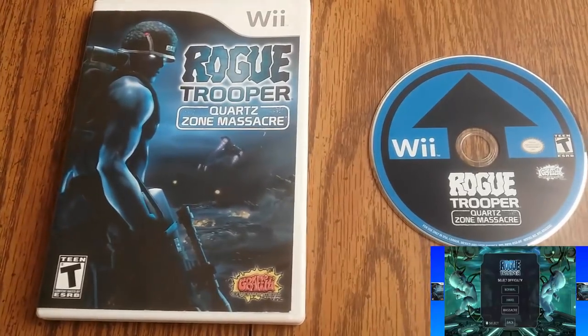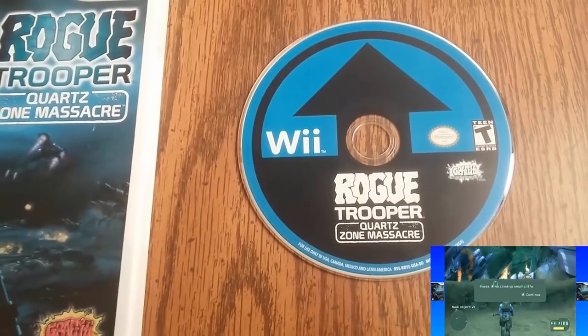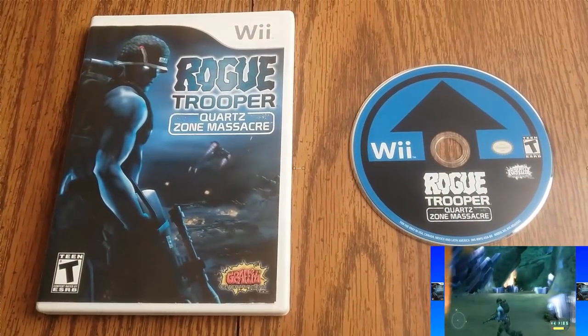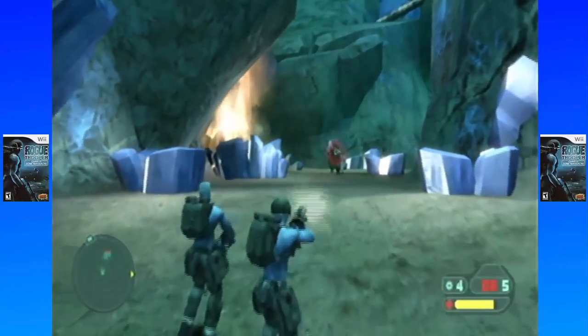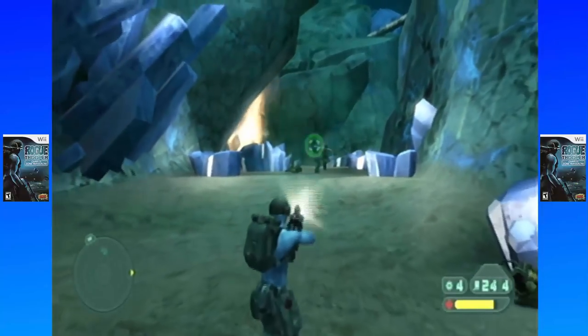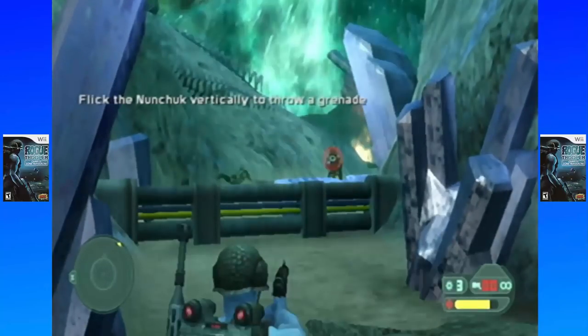Here's Rogue Trooper Court Zone Massacre. This game unfortunately also did not come with its manual, but just like Resident Evil 4, it's really clean. This is a game that I've never ever heard of or seen. Rogue Trooper Court Zone Massacre was released in 2009 and is a third-person shooter that also uses Wii motion controls. I was not impressed at all while playing the game, and it really just felt like a budget title to me. I'd say just steer clear of this one.